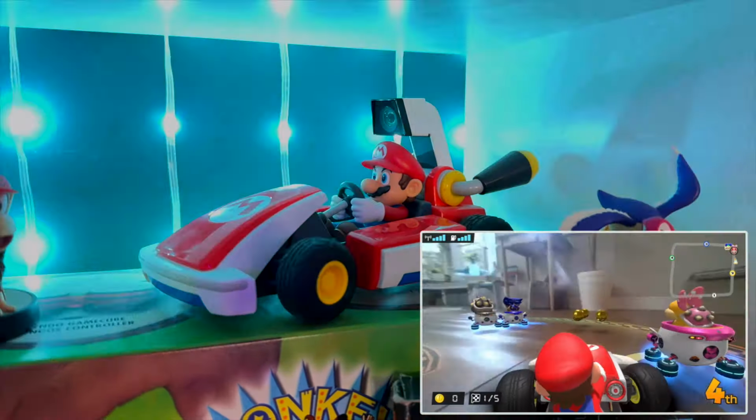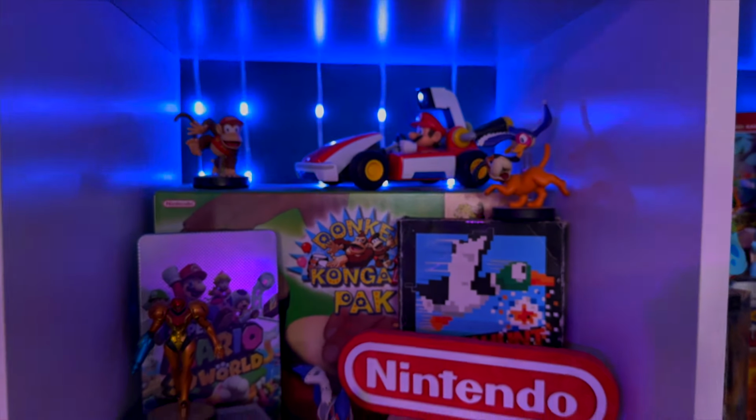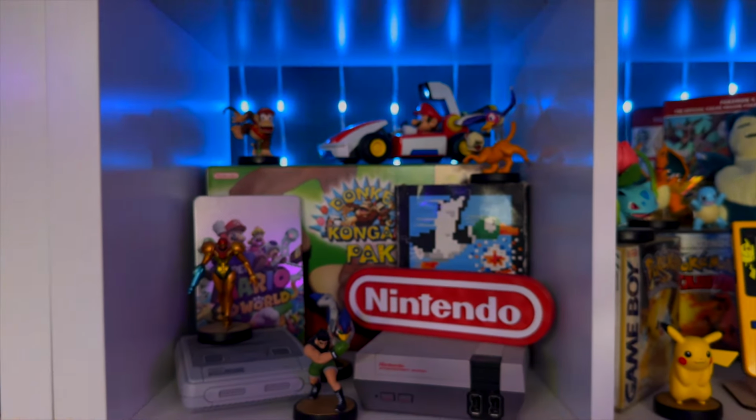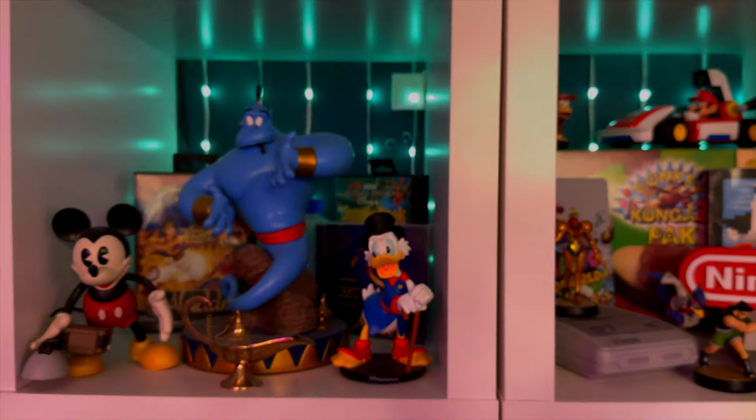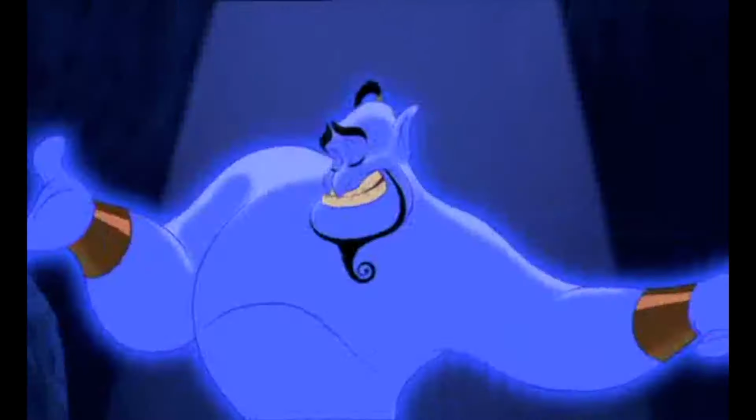Mario, so that's the one that you could connect to the Switch and then race around your house in kind of real life. I do have the Luigi one boxed as well, which we'll come to later on. And then panning back across the middle, the last two shelves above the TV, we've got a little Disney shrine here. So, Genie of the Lamp!